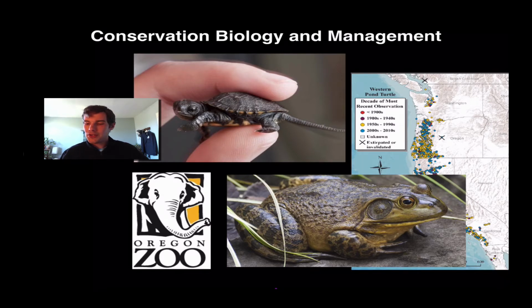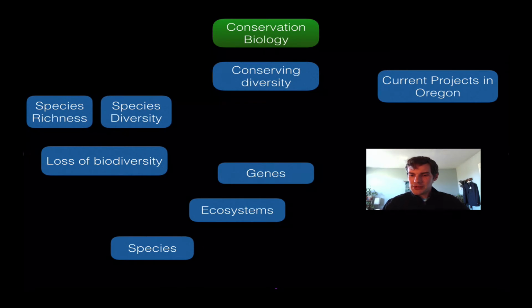So a lot of researchers are trying to figure out what can we do to save some of the western pond turtles. And the research I'm doing right now with Portland State University, I'm going to be monitoring and observing some of those turtle populations up in North Portland and the wetland areas and seeing what they're doing during the summers.